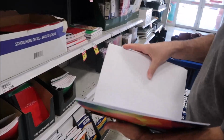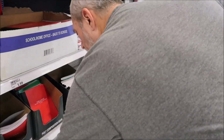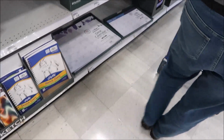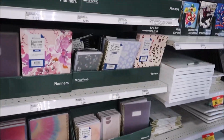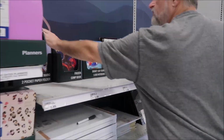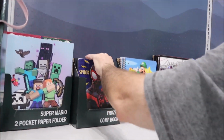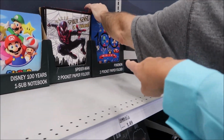Oh, these are like art pages, sketch pages. Which I don't get, I think it's cool to have them. We were able to put them inside of something fancy, like a Trapper Keeper. Yeah, those are nice folders. Oh, that's what I was looking for. Ooh, I like that last one.